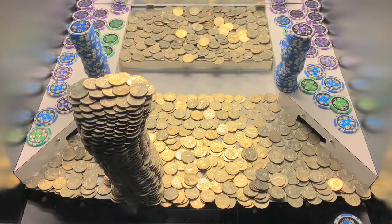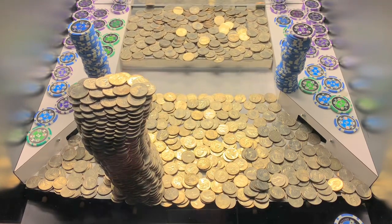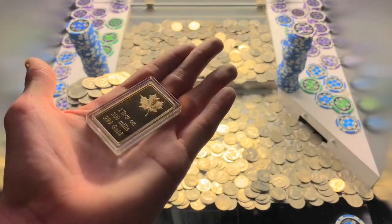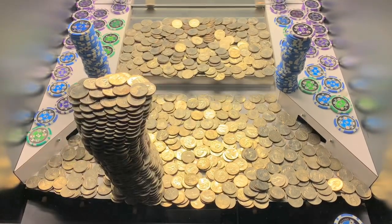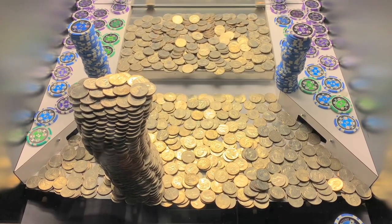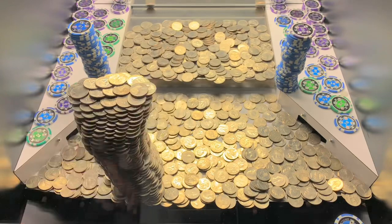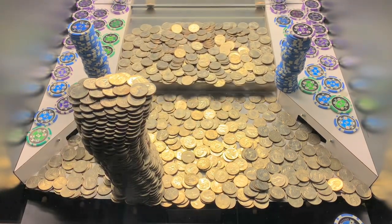And also won 8 Bitcoin, so that's 8 entries into a free $500 buy-in giveaway. So, got those right there. And I got 1 1-ounce gold bar. That's $1,800 a piece right here. So, not bad, not bad at all. And I got 3 money keychains. I haven't seen those in there in a very long time. It's been months ago. So, these aren't really worth anything. They're just normal keychains, I guess.